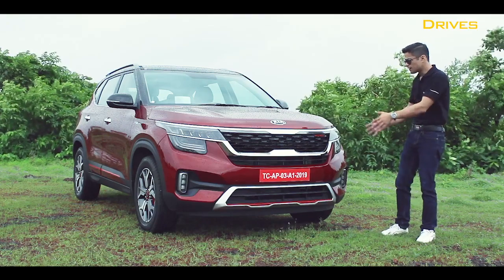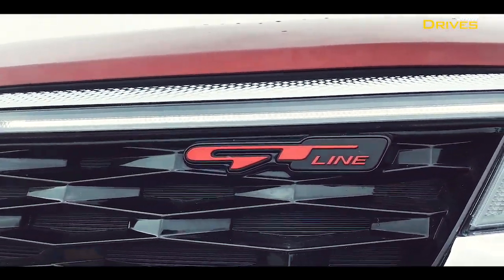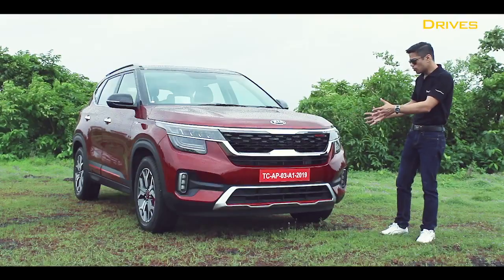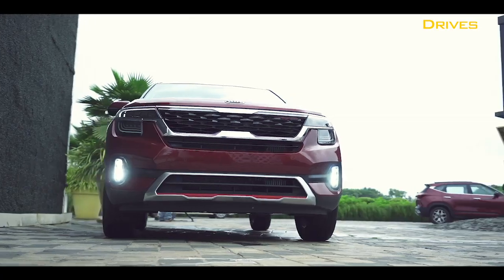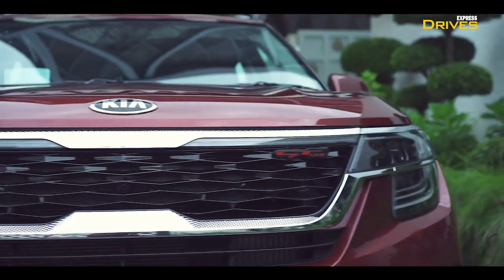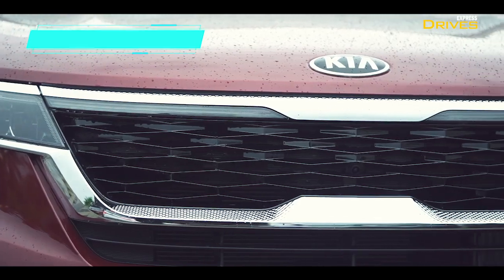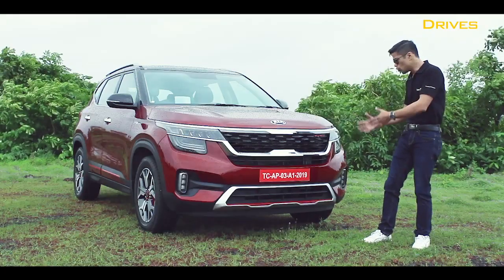Now, if you look at the front, well, this one is the GT line that we are driving. So it's got a little more sporty appeal than the tech line. But the overall design is largely the same across variants. The front, again, it's a sharp front, lot of action around. If you look at it, there's this chrome here, lots of chrome. I'm sure most of you will love the fact that there's loads of chrome here. The grille, again, it's a very angular grille. It's got a piano black finish, looks good.